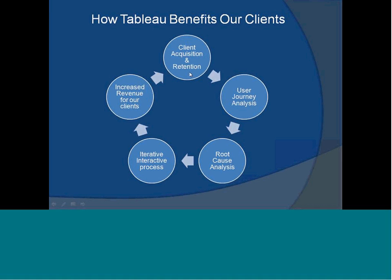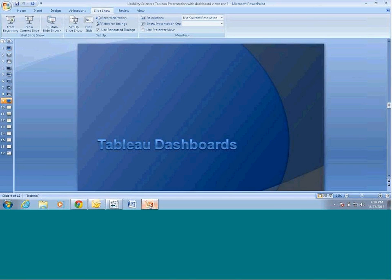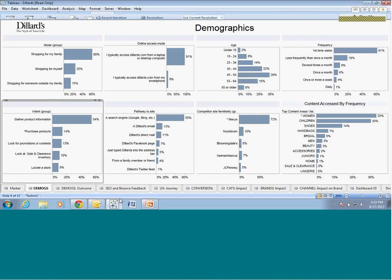And then, of course, client retention has been critical for us. In the old method of doing things in Excel with static PowerPoints, we would keep clients for a year. With Tableau, we're now able to engage with our clients in multi-year engagements. Okay, so let's take a look at some of the dashboards that we've prepared for today.